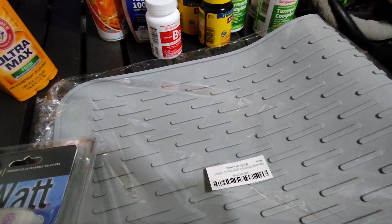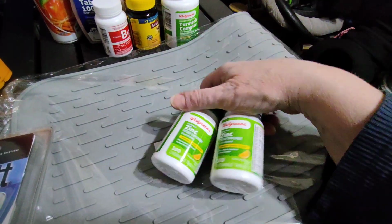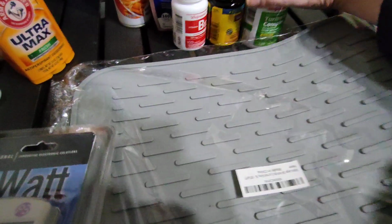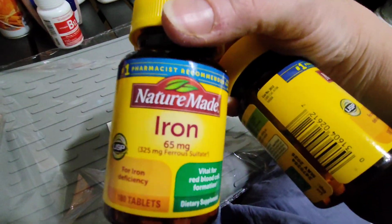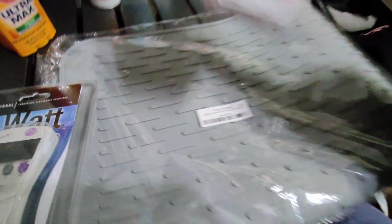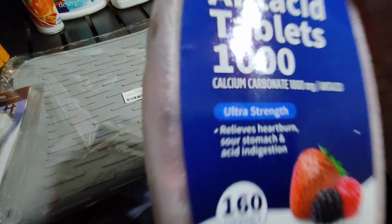But I can still use it as a hand mixer, so why not? Then at Walgreens I got a good deal on some supplements. Buy one, get one free, or buy one, get one half off. So got a couple of bottles of zinc, a couple of bottles of turmeric, a couple of bottles of iron, and then there was only one B12, so I got that. And then I got this big bottle of the maximum strength Walgreens antacid, their version of Tums. 160 tablets in there.